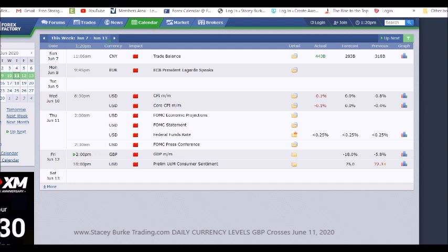Daily currency levels for the British pound crosses. Nothing scheduled today on our major news calendar. First up is our pound Aussie.